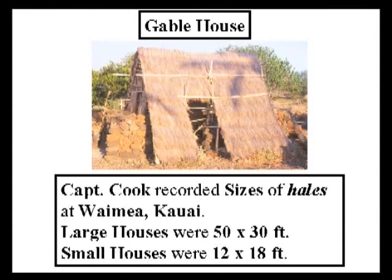Now, there's some figures here that Cook recorded on one of his voyages. The large houses, which no doubt were for the ali'i, could measure 50 by 30 feet, whereas the smaller houses, which were for the commoners, averaged around 12 to 18 feet on the various sides.